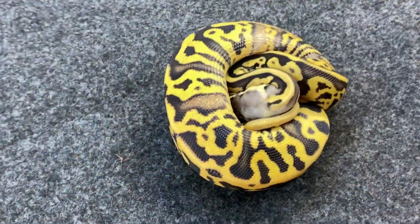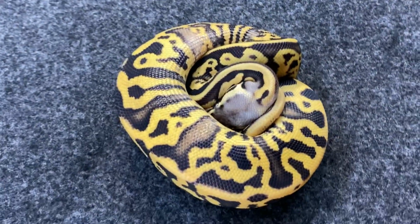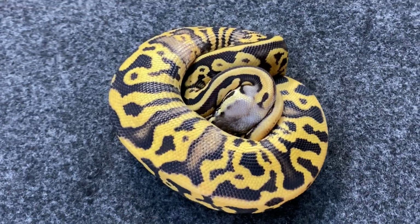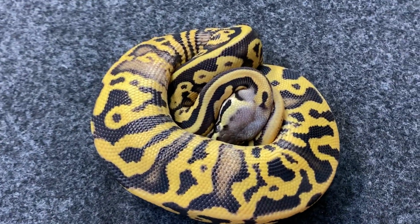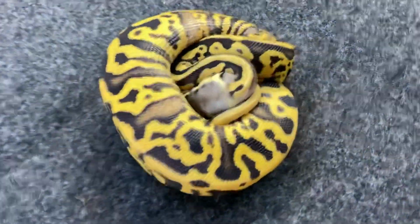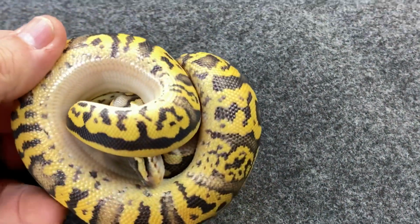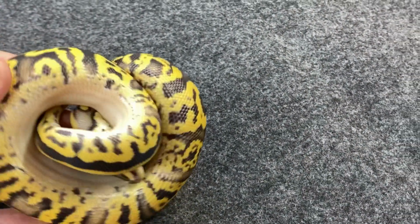All right, so this is the first one we're going to look at here. This is a Super Pastel Leopard Yellow Belly, and these are all 66% het for pied. This one I believe will prove out to be a Super Leopard, just because of how crazy the pattern is. You can definitely see the yellow belly there. Nothing too nutso on the belly itself.